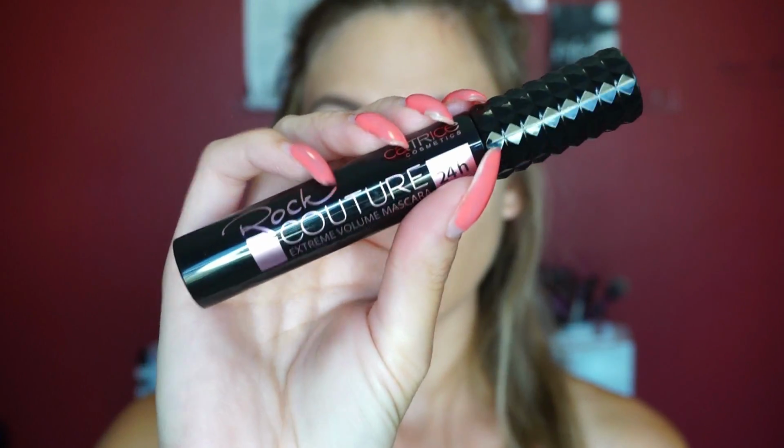I'm gonna add some mascara to my lower lashes. This is the Catrice Rockateur Extreme Volume Mascara. I just used it in my latest Get Ready With Me, so it's just sitting here on my desk. So I'm just gonna pop these on my lower lashes to finish up the eyes.